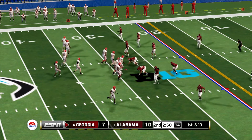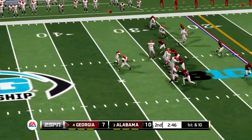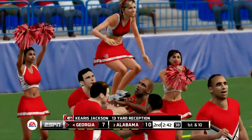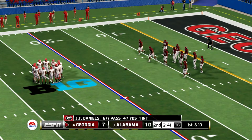Roger, Roger. Mike 42. Check. He's at the 20. And down he goes around the 15-yard line. That's a gain of 14 yards on the play. First down. This is the eighth play of this drive.